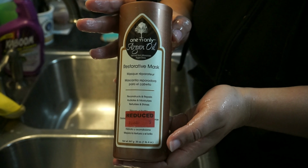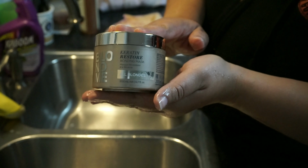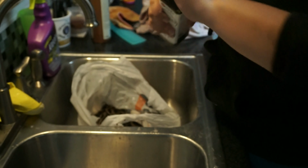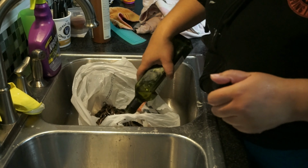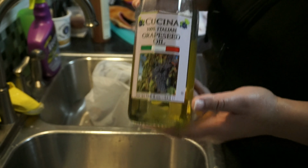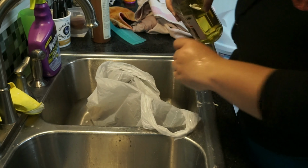So for conditioning, I went in with this restorative mask, Ion Smooth Conditioner, and then this keratin mask that I got with my Schwarzkopf Blonde Me Bleach. And then I'm pouring in some avocado oil, and I'm also going to be pouring in some grapeseed oil into the bag. Now this is where I messed up. You can plainly see this is a Big Lots bag, and obviously the Big Lots is in black ink.